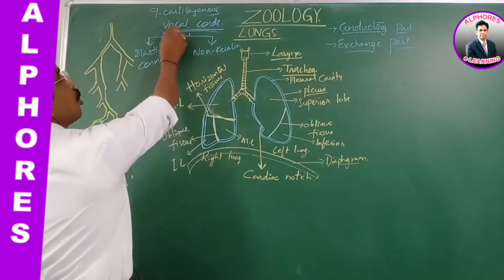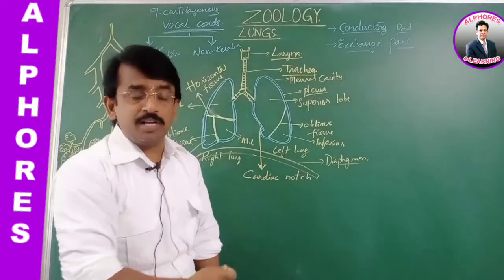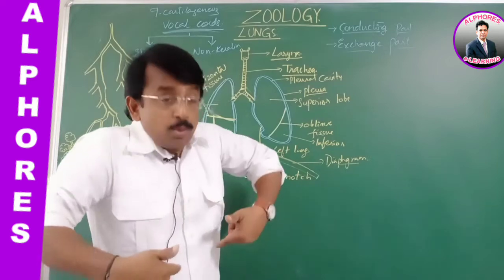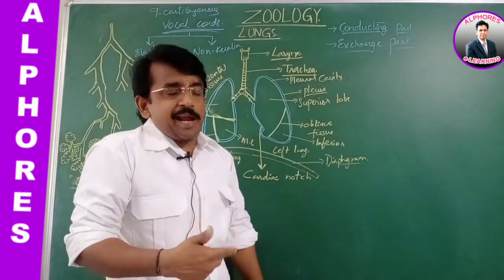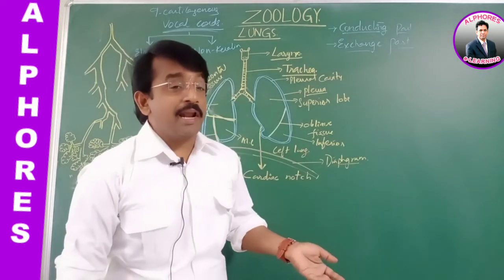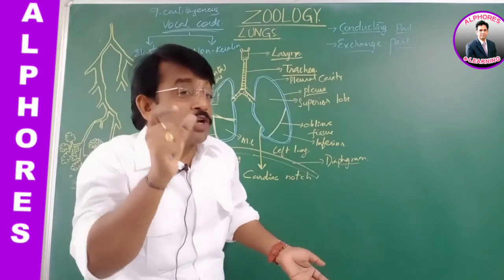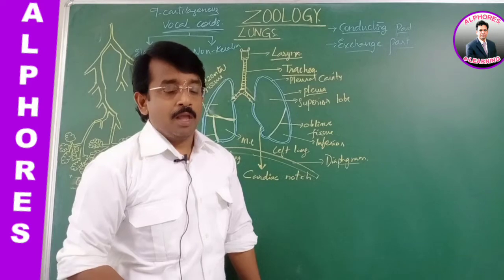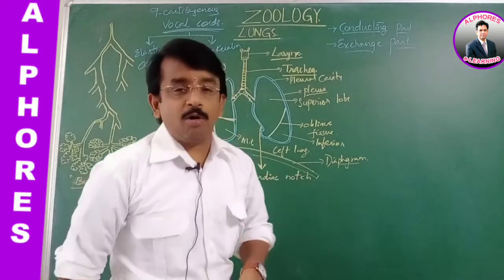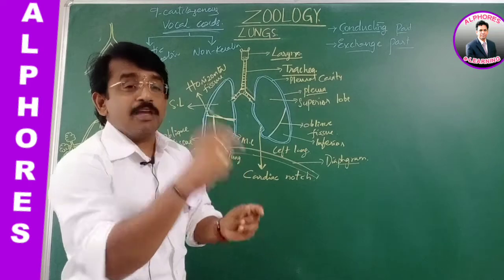Here, the space between the two vocal cords is named the rima glottidis. Now the question is how the sound is produced. When you expire the air, exhaling, sending out the air, what causes the tension on the vocal cords? For example, when I apply air on this, it vibrates, the same way we see the vibrations.